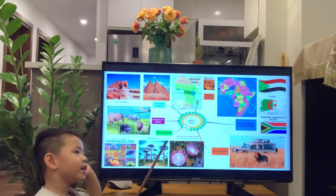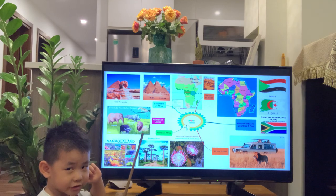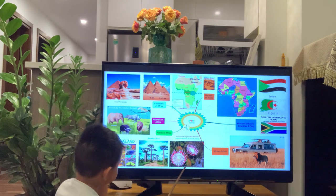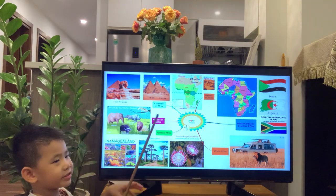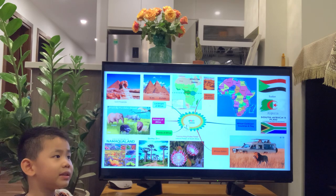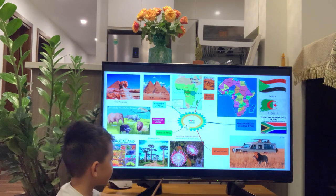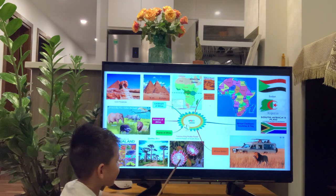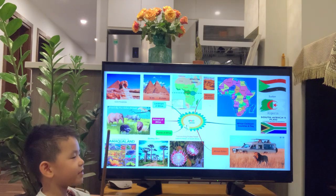This is the famous flower. It needs fires, and all the plants don't need fires. These are made by fires, and the plants can grow. It doesn't need seeds. It just needs a fire to grow. See? And I like this flower. It is the most famous flower ever.